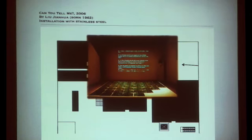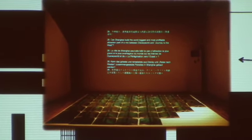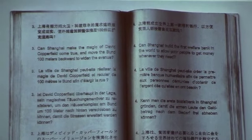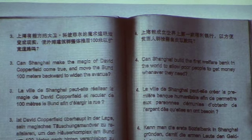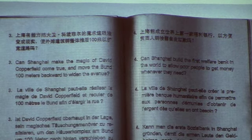So then in Vincent Note, we will have this installation of stainless steel books. It will actually be a vertical wall, and each book has 2 questions, one on each page, and they are in 5 different languages. The questions range from the real to the fantastic, and with these questions the artist wants to explore the complex relationship between the people and the city, especially the residents of Shanghai and how they relate to their city.